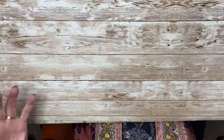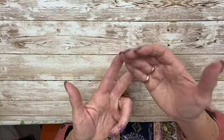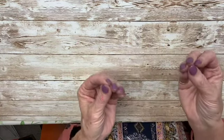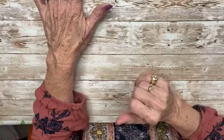And so if you think you don't want to have a lot of crafty stuff around your house, the kits are the way to go because they're all inclusive. They come with the block, the stamps, the ink, the embellishments, the ribbon, everything you need to make the projects that are inside. And you can actually see what's in that kit before you purchase it. So there's no surprise to it at all.